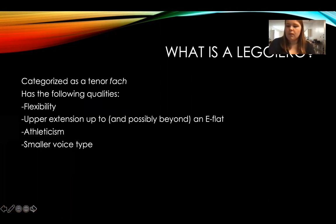What is a Leggiero? A Leggiero is characterized as a tenor Fach, which is another word for a voice type in German. A leggero has the following qualities: flexibility, upper extension up to and beyond an E flat 5, athleticism, and it is a smaller voice type. These voice types can navigate long legato passages as well as fluid coloratura. They have extreme dynamic contrast, and of course, they have a wide range.